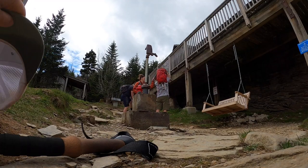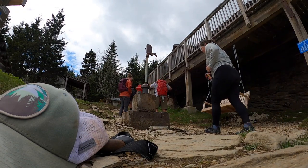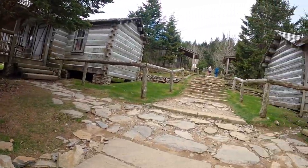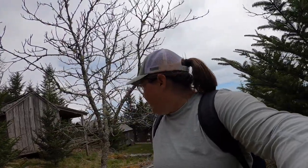There's reconstruction work on that. They had some closure on it, like they were worried about the work. Made it to the lodge. They have restrooms and a place to refill water. Now I just need to find the summit and head there.